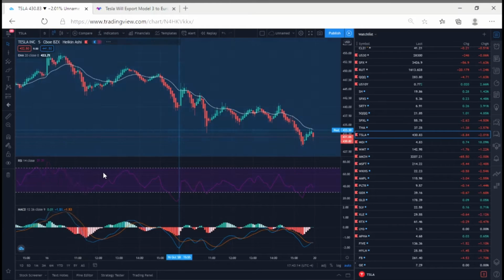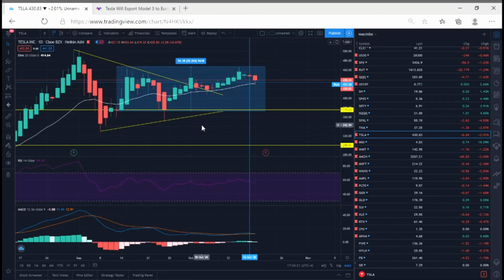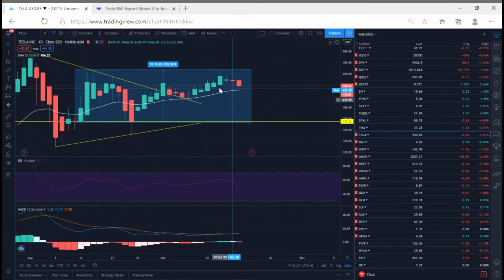Going back on the daily chart, we're still over the 20 moving average. So that's good. We definitely bounced off the bottom of the 20 there. You'll see there's strong support there.